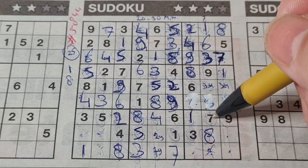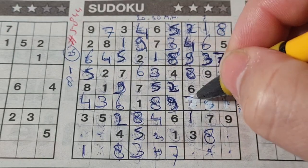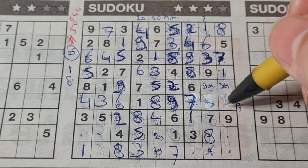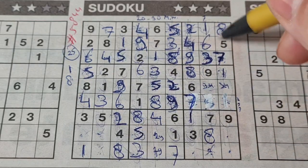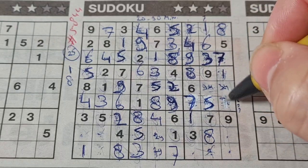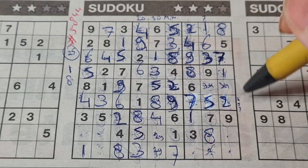Seven in this column. Last column. Seven in the column next. So in that column, the only place left for the seven should be there. Two numbers are left in this big square. I believe the two and a five. Yeah, two and a five. We have a five in the last column. No five there. Five should be here. And the two goes there. Two, five, seven. Yes. Okay.